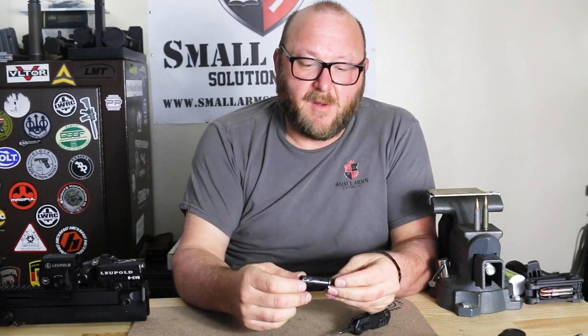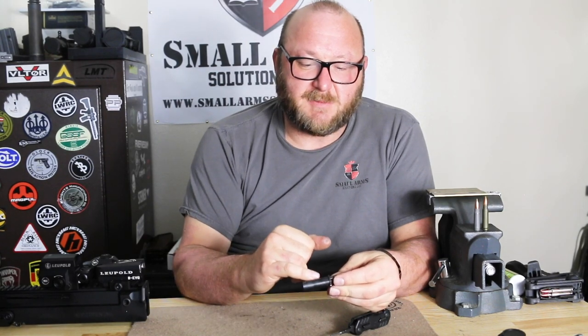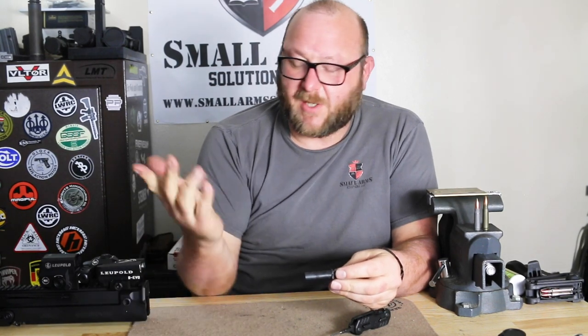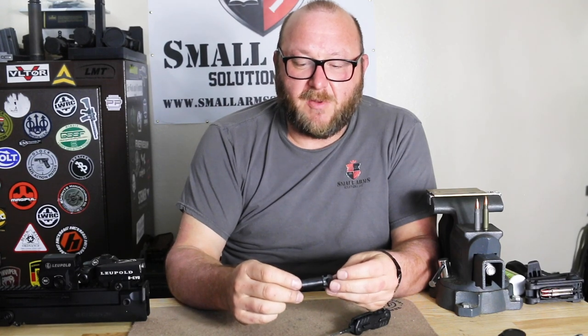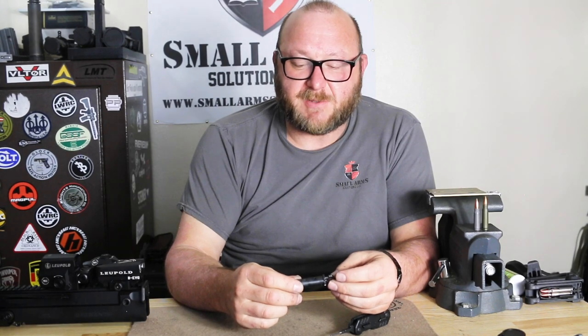You have a standard and an adverse setting on here. You can obviously see the piston settings are a little bit larger on here because that's what it requires for the longer barrel. But you have the ability to take your gas cutoff to modify it as well to make it work better with a sound suppressor.